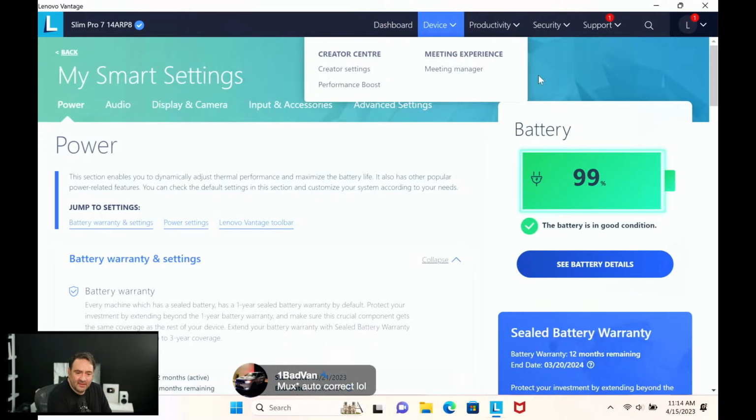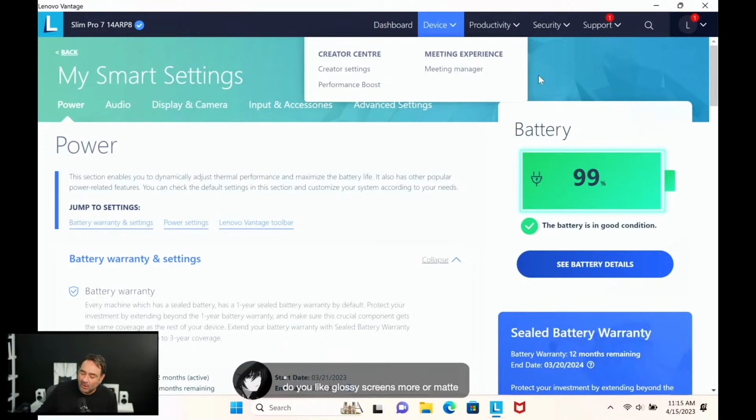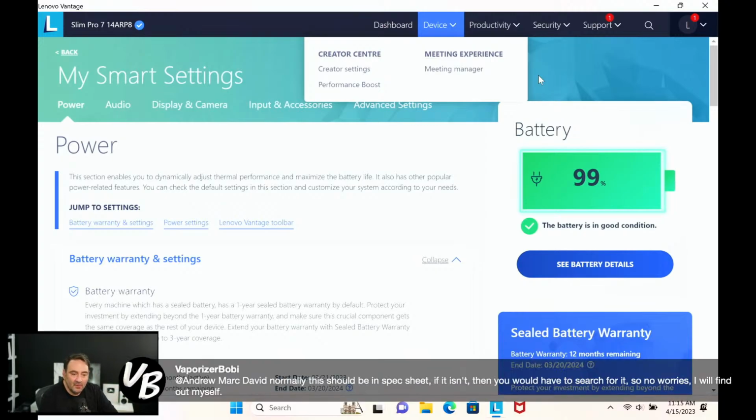MUX, I don't know if it does have it. Do you like glossy? I like matte displays. I've said that before, although there's something to be said about how vibrant these OLED displays in particular are, as far as I'm concerned, with these glossy displays. But of course, you have to be in the right lighting condition to really take advantage of it.